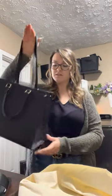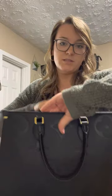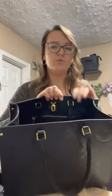It comes with the long straps, so you can definitely wear it like this. This is how I typically wear it because it's full of all my stuff. With every bag, I also purchase the matching wallet because who doesn't? I'll show you that in a second.